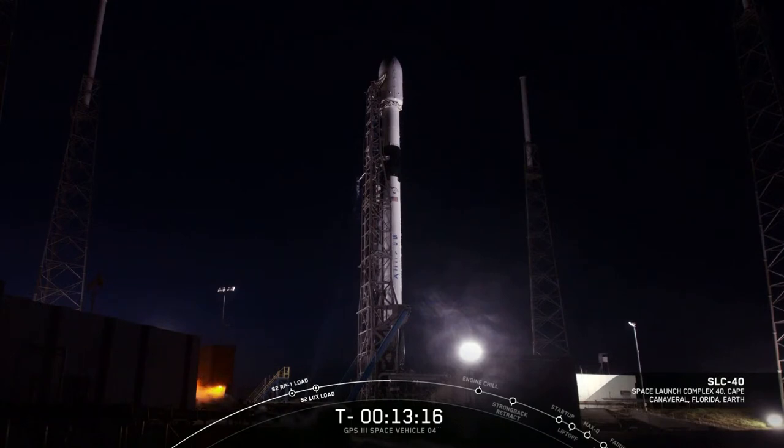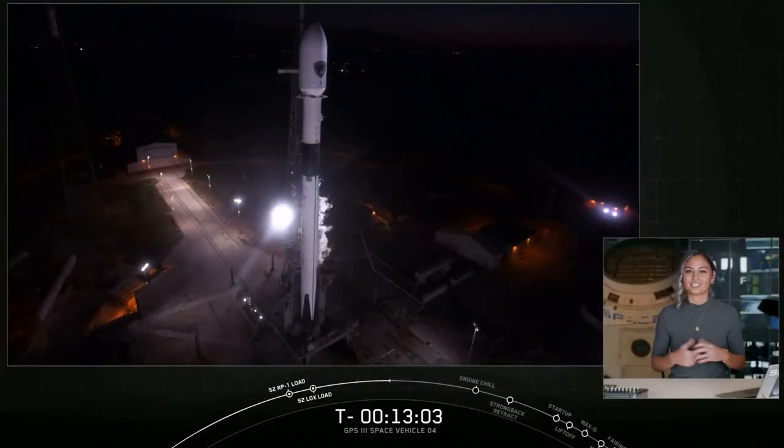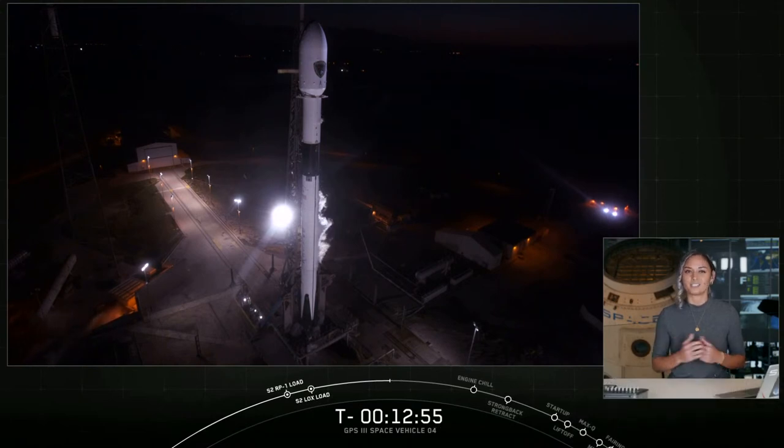Good evening. It's Thursday, November 5th, and on your screen is a live view of Falcon 9 waiting its 6:24 p.m. Eastern Time launch from Cape Canaveral Air Force Station in Florida. My name is Jesse Anderson, and I'm a lead manufacturing engineer here at SpaceX. Welcome to our webcast coverage for GPS-3 Space Vehicle 4 for the Space Force.